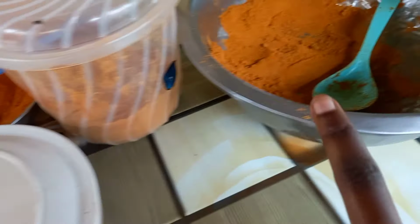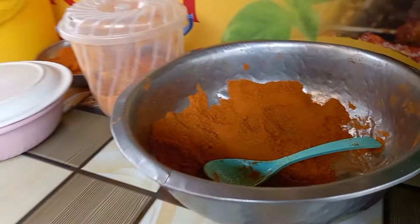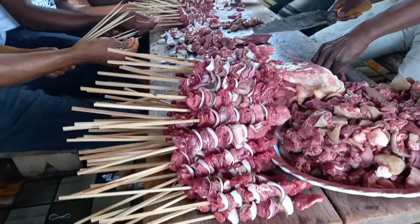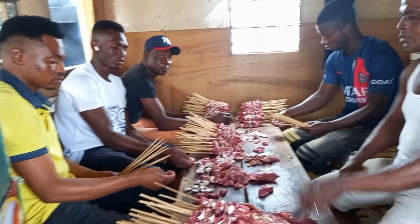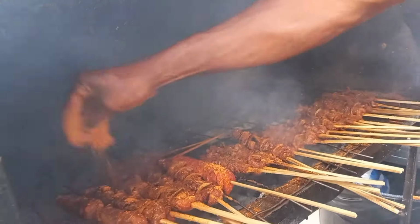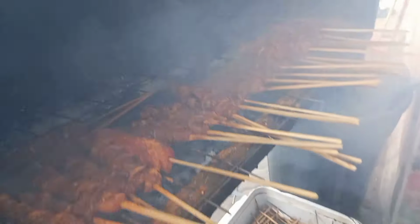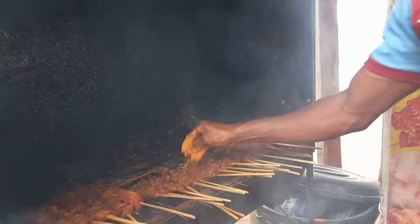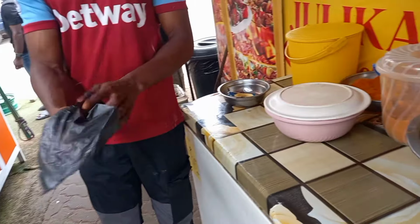So this is red pepper, and I think these are the spices. So basically this is how a typical kebab joint looks like. This is a huge business. So he's the owner, and then they are all doing this together. Which one is this one? Spices? Yeah, that's it. Okay, yes, spices.